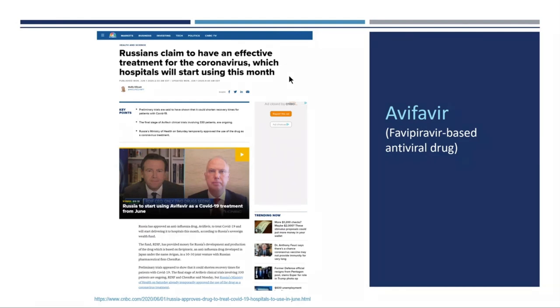about to launch after finding good data regarding a randomized trial with like 330 patients that found some efficacy with using Avifavir. And then they will be launching it within this week to use Avifavir for most of their hospitals there in Russia. So still more to come about whether this drug would actually be a lot more effective than other antivirals being investigated.